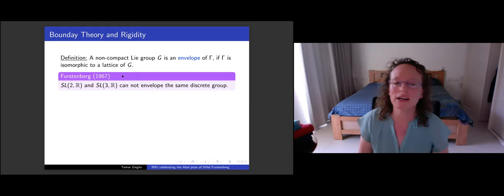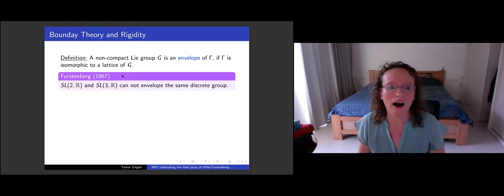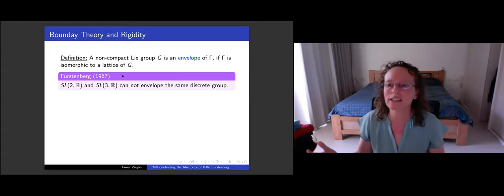gamma is isomorphic to a lattice of G. And this question, whether gamma is a lattice in G or not, is an algebraic question. And Furstenberg proved in 1967 a kind of rigidity result for lattices. So he showed that SL2R and SL3R can't envelope the same discrete group.